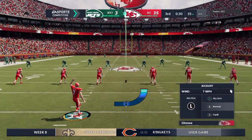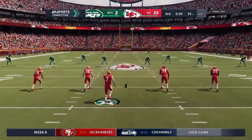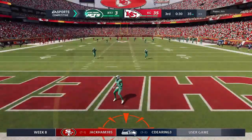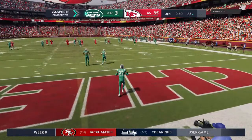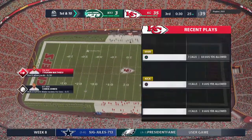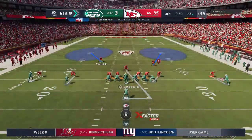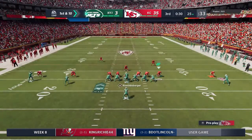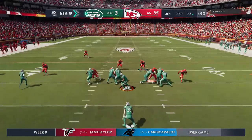Harrison Butker to kick off for Kansas City. Now after the touchdown, here's Butker on to kick it away. That's fielded on the back line of the end zone. The Jets take over 1st and 10 at their own 25-yard line. Jets offense coming up now to start their next drive. They trail, offense's first time to touch the ball in quarter 3, and we'll see what they can do.